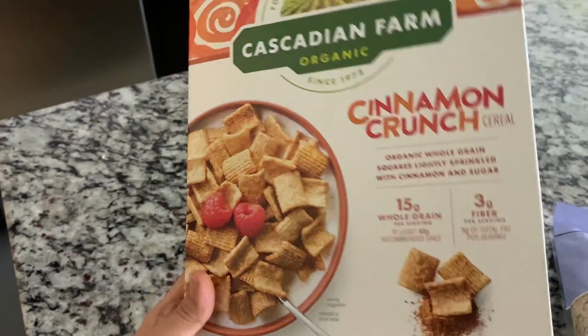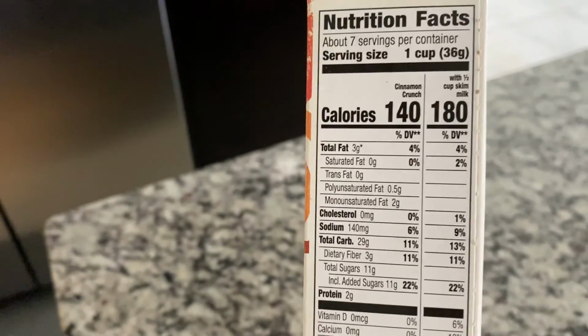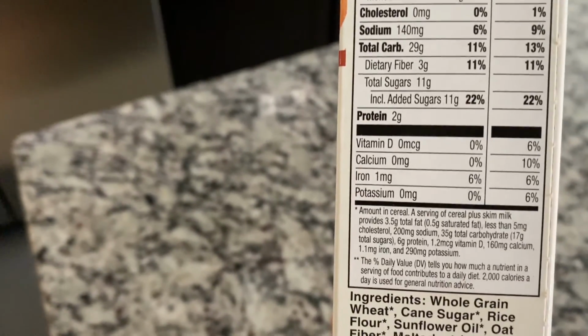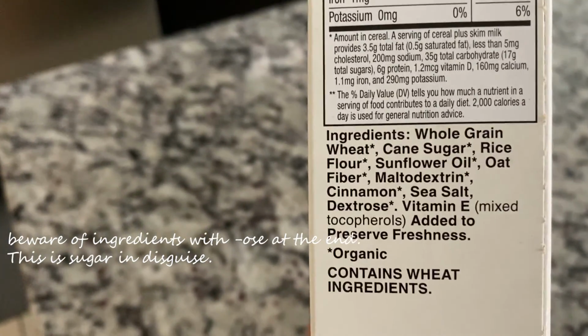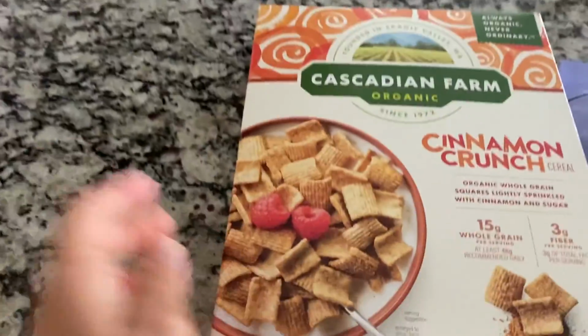And here is Cinnamon Toast Crunch. My boys have been craving it, they've been fasting, so we try and get the better product out there. And here you can see it's all organic. There is some more sugar than I would like, but clean for the most part.